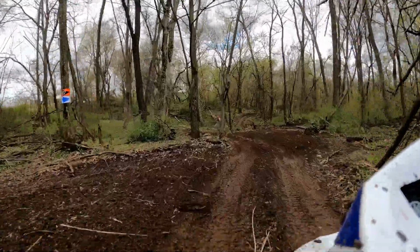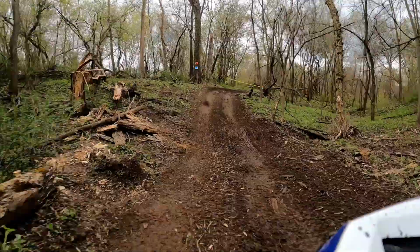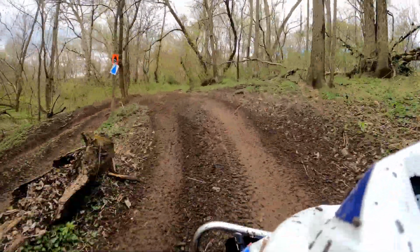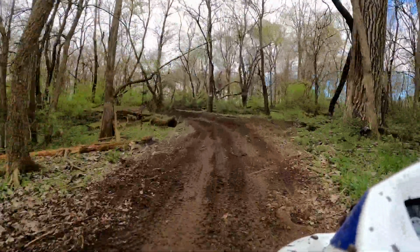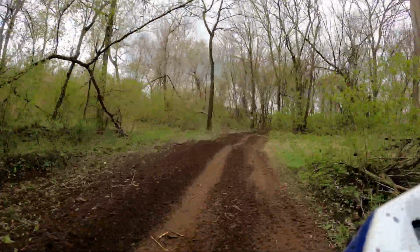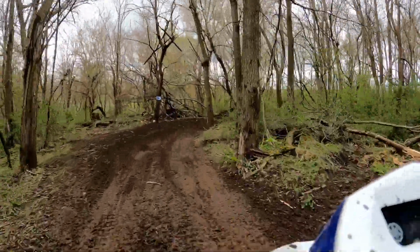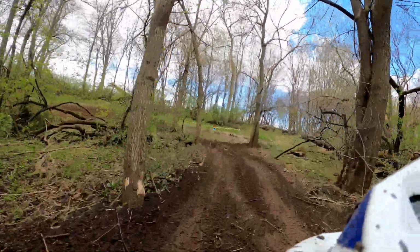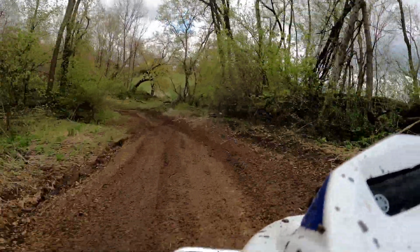We'll pick our way through here a little bit. See a lot of down timber. You just got to be mindful on the side of the track. It gets really rough here in this section a little bit. Alright, so now we're on a little bit of a straightaway again.